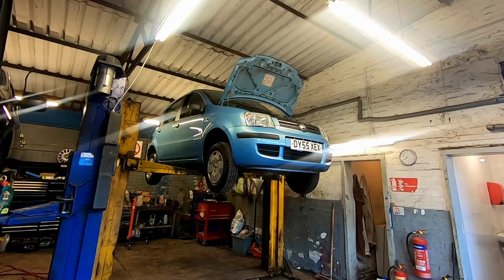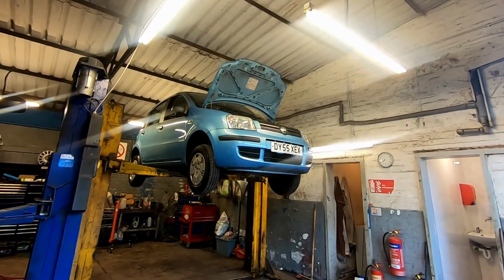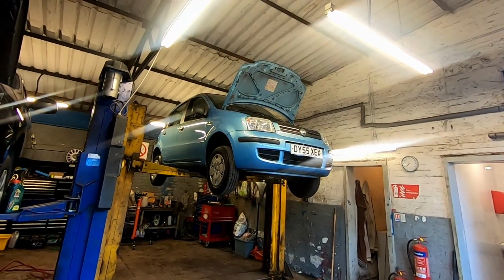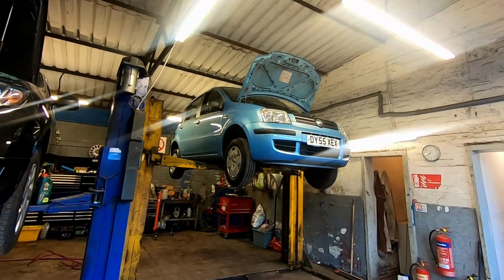I got an OE clutch from Motor Quip. £22 it cost on the shelf. I was like, how much? 22 quid? Is it made of wood? And he was like, no, it's Motor Quip, it's genuine OE. I was like, wow.